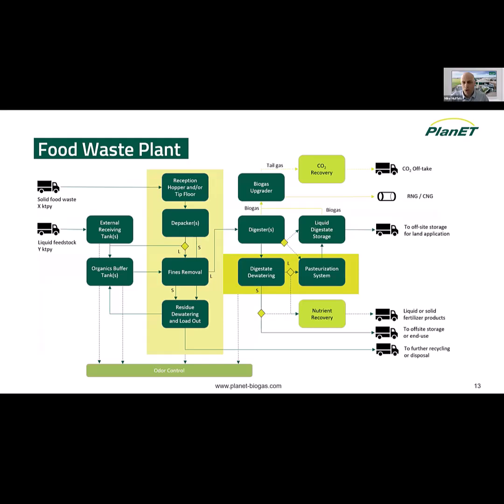So what does Plany-T do in terms of food waste plants? We are a technology supplier and system integrator. We do process design and system integration for all or part of a food waste plant. Our core technologies are digesters and biogas upgraders, but we can wrap that with the full food waste plant, or a part of it, as you wish. Some of the project examples I'll get into will demonstrate that. We don't own and operate plants; we supply equipment and process design.